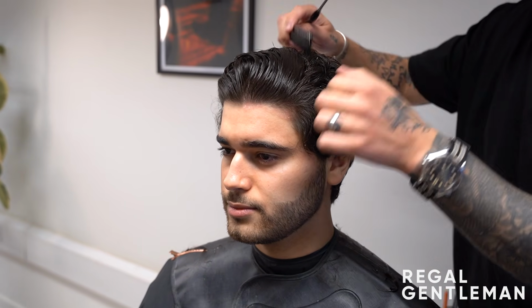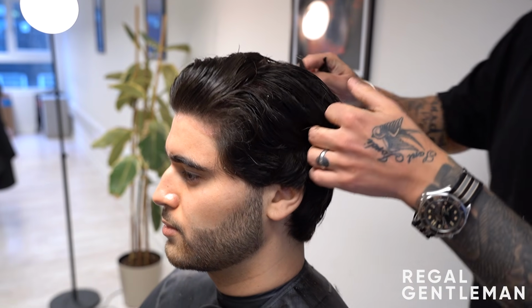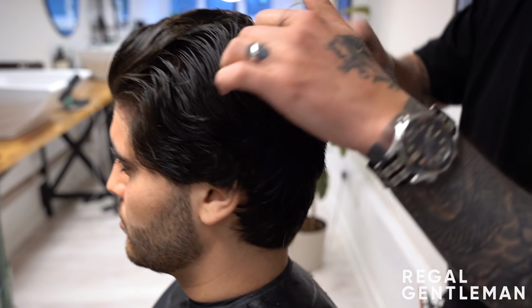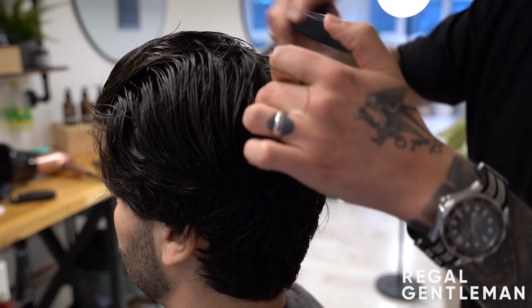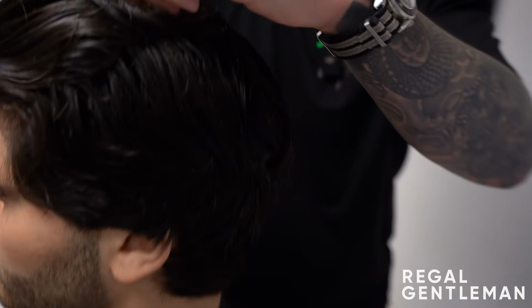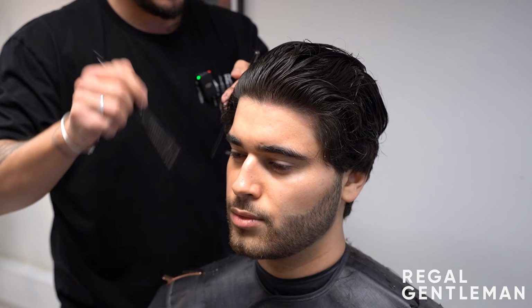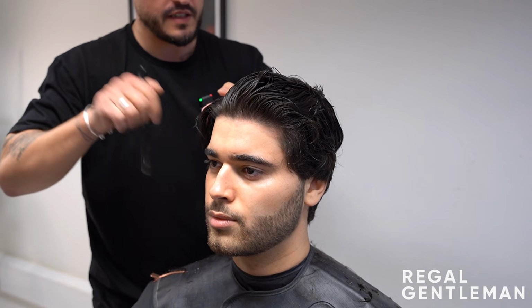Then I'm going to use the razor to really bring this out now as well. So just little bits, because you don't want to take away that curl too much, okay? You just want to kind of break it up a touch. Just take away that thickness that's sitting in there. Like that. Again, I'm not going in too much. I'm doing very fine sections. I'm not trying to destroy the curl or anything like that at all. I just want to kind of thin it out a tiny bit.